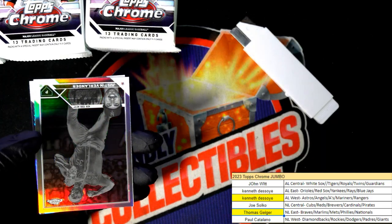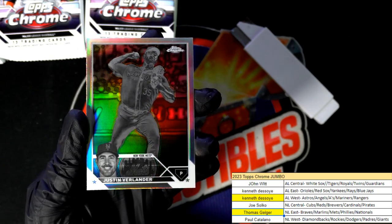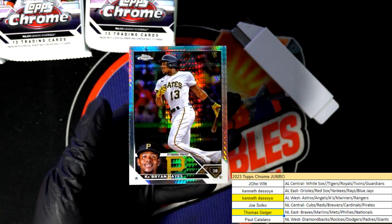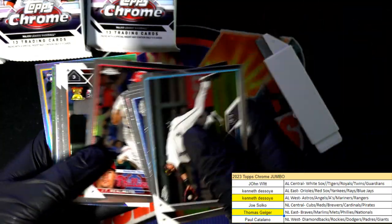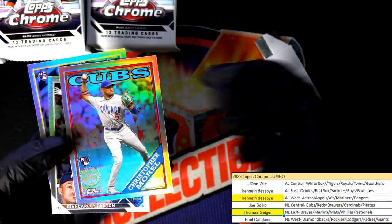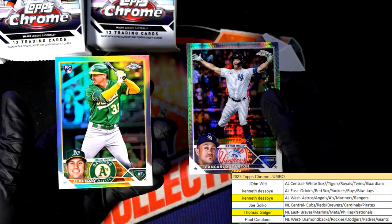Oh, we got the negative. It's a Justin Verlander. Nice one there for the Mets owner, Thomas G. Justin Verlander. CJ Abrams. Nice Rushman, you know, that's really cool. Chrome rookie. 88 Topps style rookie. Boom. Some good things.